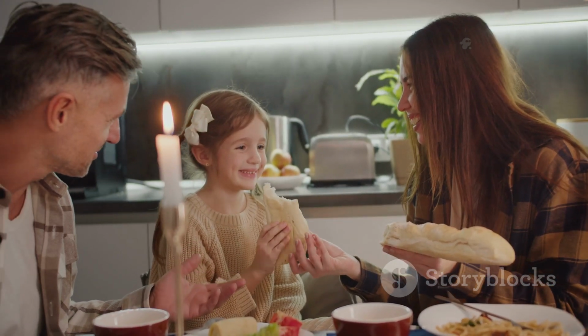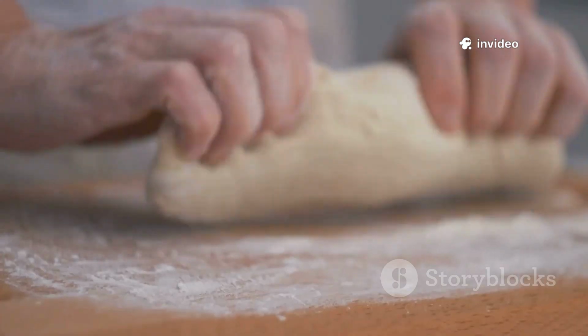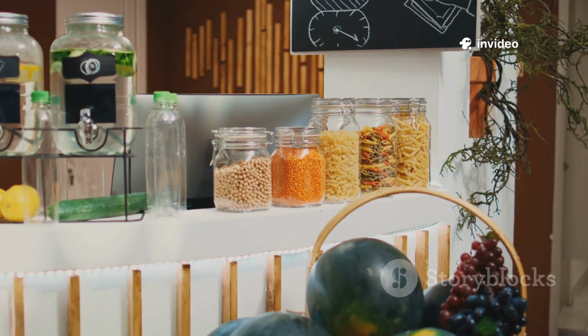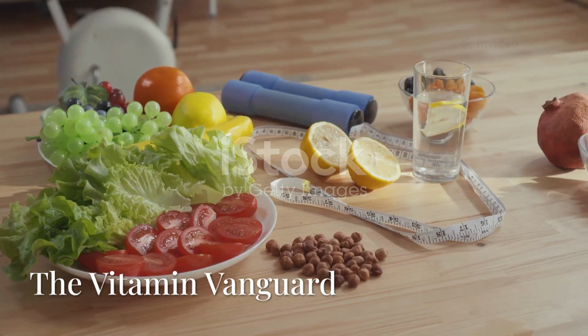Proper storage, cool, dry, and airtight, prevents spoilage. Carbs fuel your body and morale. Baking bread or grinding grain can be a psychological anchor. Build a food system, not just a stockpile.